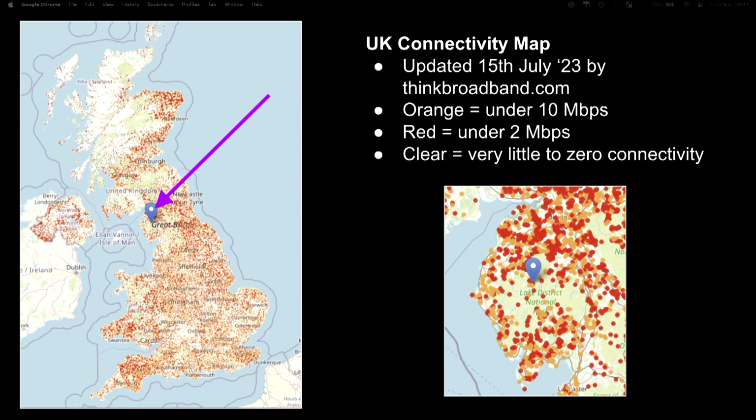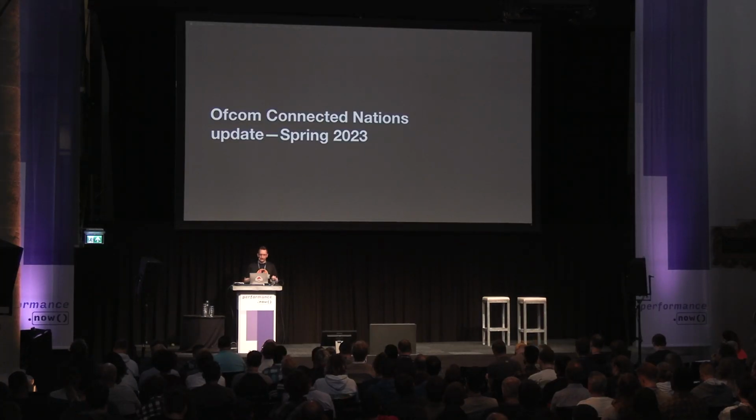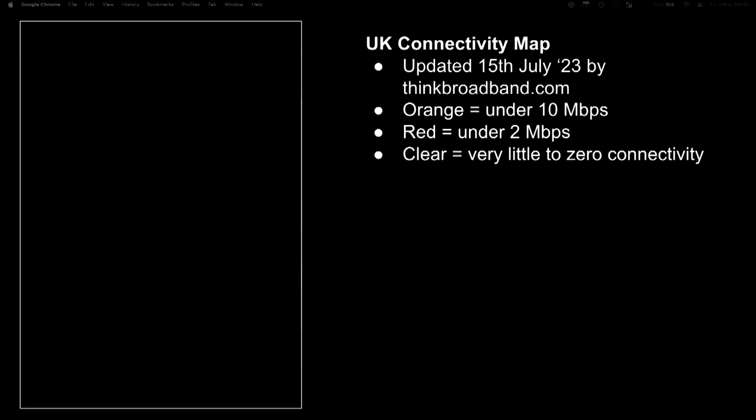For those wondering, the orange dots signify less than 10 megabits available, red dots less than 2 megabits available. Lack of any colour means very little to zero connectivity available. Amazingly, the specific area we stayed in, seen by the purple arrow, I'm amazed that we had any connectivity at all. In fact, if we examine the 2023 report from the UK's communication regulator Ofcom, we can see that around 8% of the UK has no coverage by any of the mobile operators, the largest region being Scotland, at 17% of the country being a not spot for mobile data.